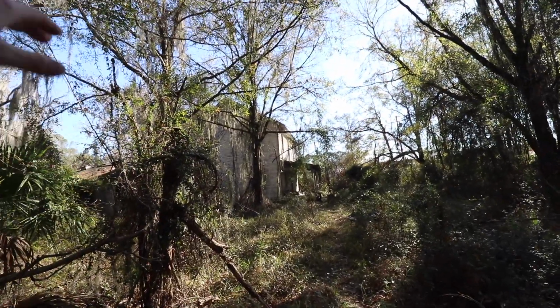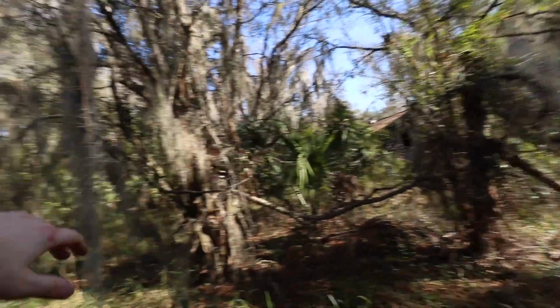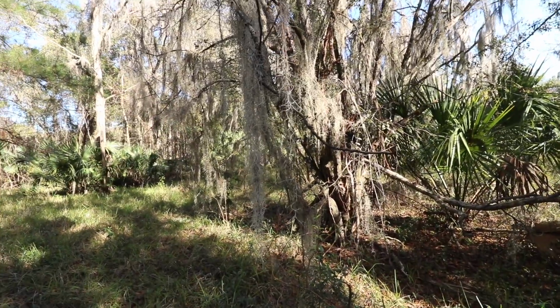So we're having to hike through the woods to get to this place, but there the house is. So we finally found the house after hiking through these woods over here. So that's pretty cool.